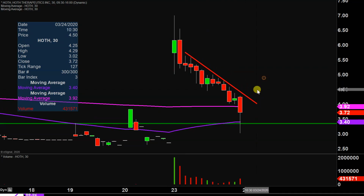But as of right now, a whole lot of downward selling pressure, and no better way to illustrate this downward selling pressure than that resistance trend line right there. So you can see this trend line was quite literally just pushing the price down the entire day. So we'll see what happens with it going forward. But yeah, $3.40, a must-hold level.